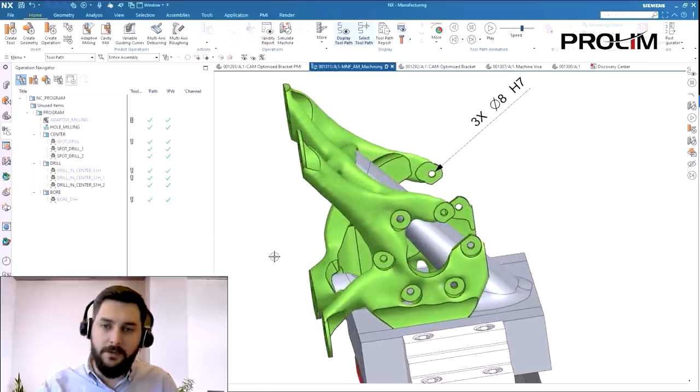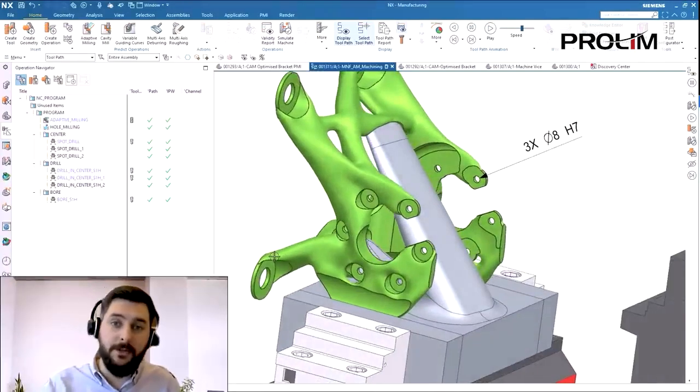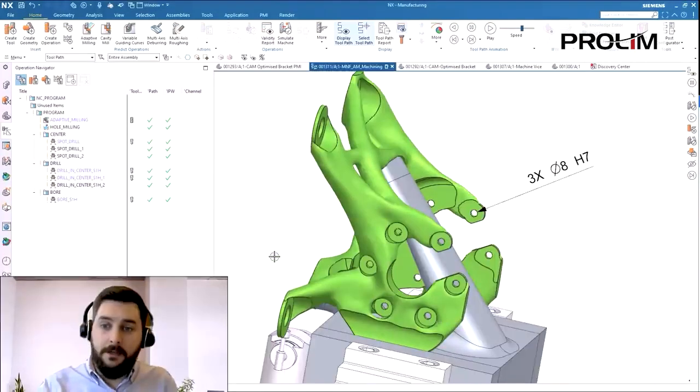The next thing we need to do is look at the 12 holes that need to be drilled and machined to finish size. You can see we've got some PMI attached to these 3 holes. These 3 holes have a tolerance against them, a limit of fit in fact, because they're locator holes and require a tighter tolerance to fit dowels during assembly.